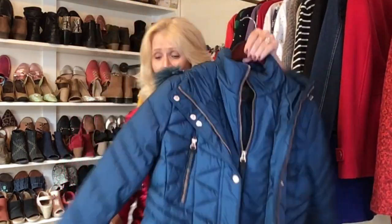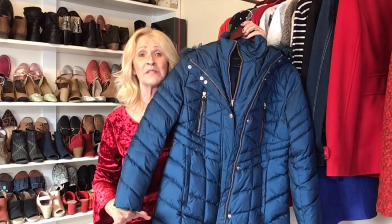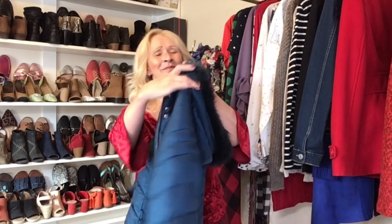I love this jacket and I purchased it. I thought I was going to wear it and I didn't. I put it on many, many times. It's way too hot for me. I don't need it. I have to quit fooling myself about that and get this one listed right away on Poshmark. This is the final piece, guys.